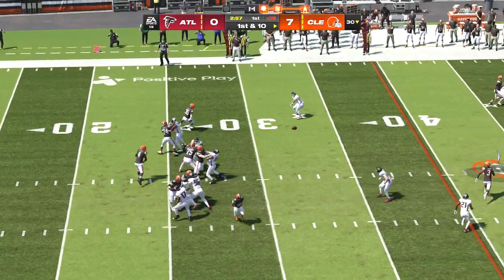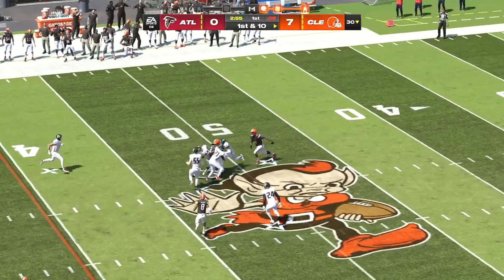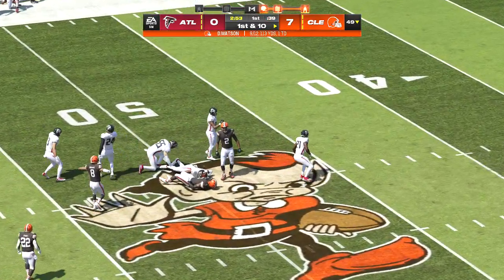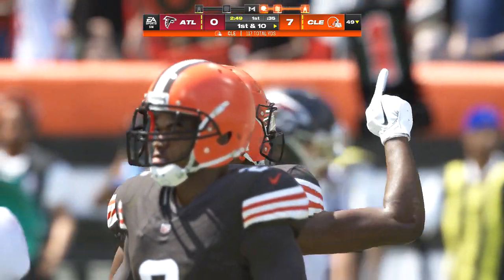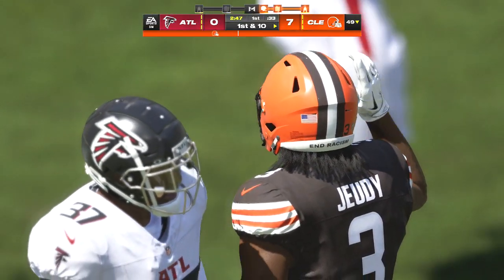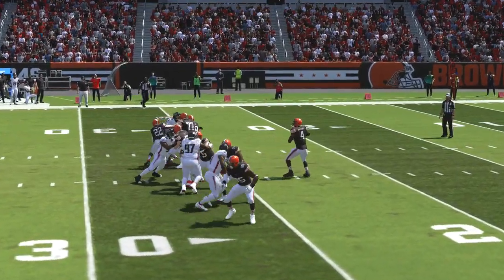Watson, off play action, completes the pass to Judy on the crossing pattern. And they nearly get this all the way to midfield. Mark him down at the 49. An excellent pickup of 20 yards.